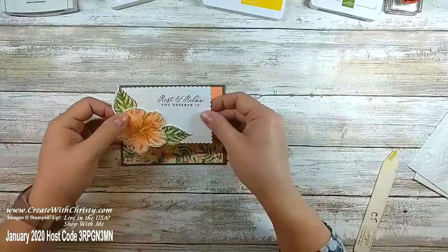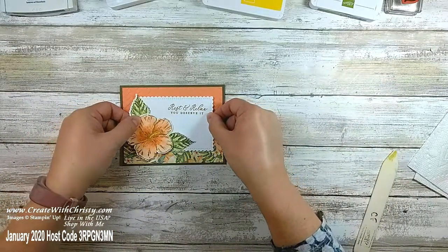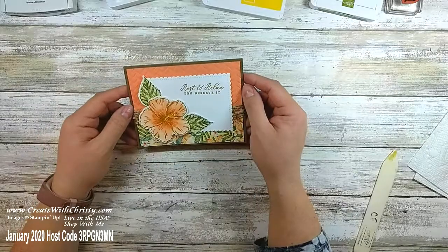Oh, don't want to put that upside down. Put this in the center of the card. And that is it. Isn't that pretty? That's definitely my favorite card of the day. I really like that a lot.